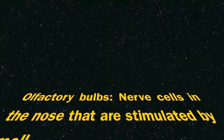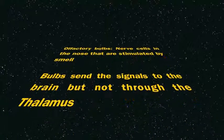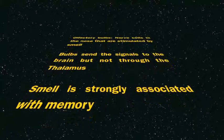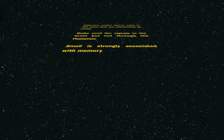So the way we smell is through something called an olfactory bulb, and these bulbs are just the nerve cells in the nose that allow us to smell. These bulbs send signals to the brain, but not through the thalamus like all of the other senses do. And the sense of smell is strongly associated with memory. How do you smell? By your nose.